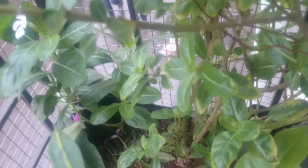All you need to do is snip off a branch from the plant wherever you can find, take that branch, put it in the soil, give it proper watering, make sure that there is no water logging and that it has drainage, and put it in a bright spot where you get a lot of sunlight. Initially when you're growing a cutting, put it in a shady place where it gets filtered light, and once the leaves start popping out, then you can put it in the full sun, and your plant will thrive.